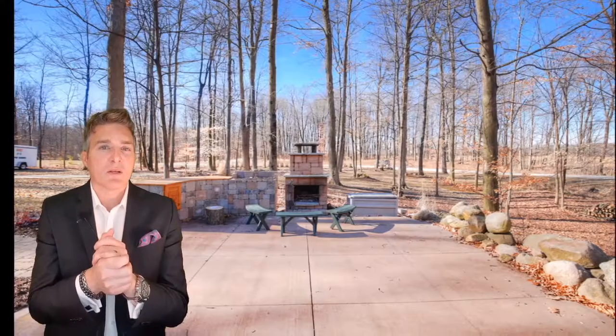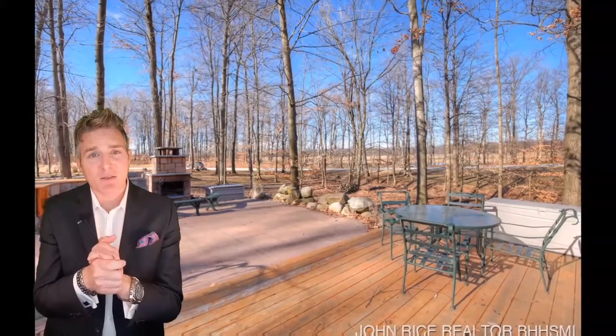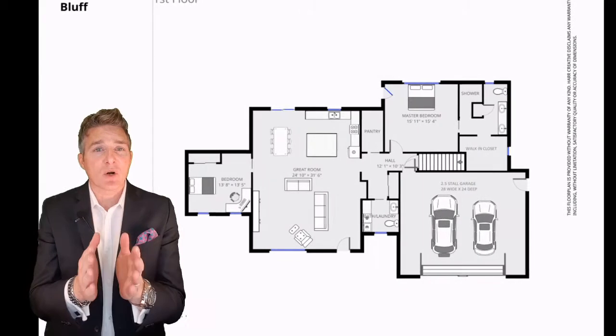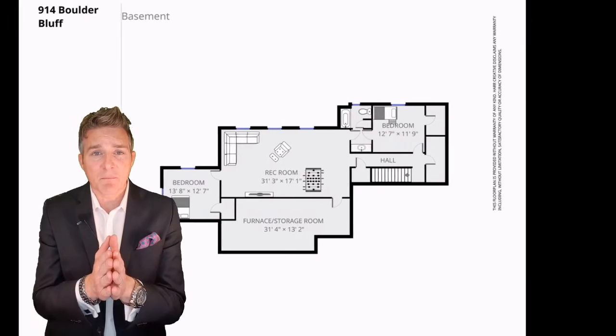Right here in Lowell, you're not far away from all the amenities that Lowell provides. Plus, you're less than 15 minutes from downtown Ada. So you're in a great spot. You're close to shopping and entertainment, but you're also not far from the highway. So if you need to get to the airport or downtown Grand Rapids, you're only a few minutes away.